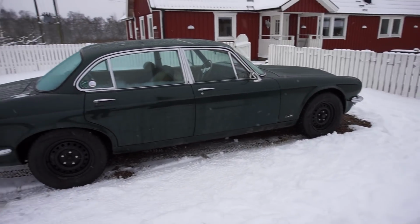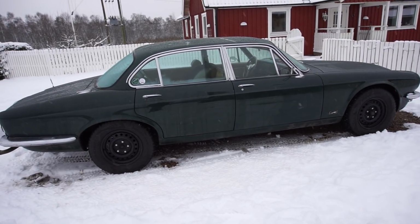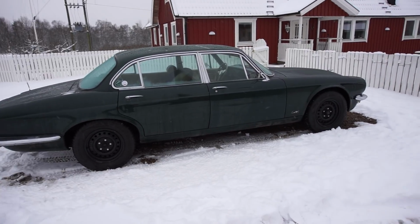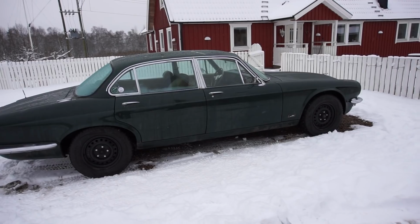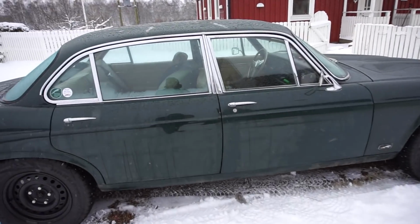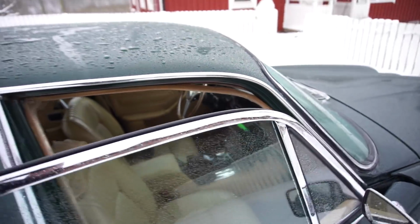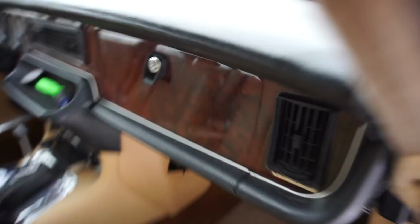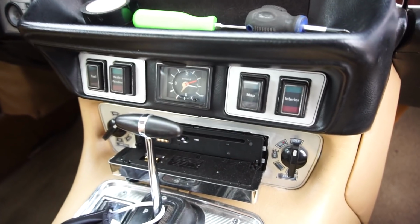The only sort of issue I've had so far with winter driving has been some heating issues. The heater works well once the car has warmed up. It takes a while for the cooling system to warm up. It's a pretty big engine, 4.2 liter. There's a massive coolant system, but once everything's warmed up, you get some nice heat in the cabin. But I've had a little bit of airflow issues. But first, let me just show you how the heater is supposed to work in one of these cars, in case you're not familiar with it.